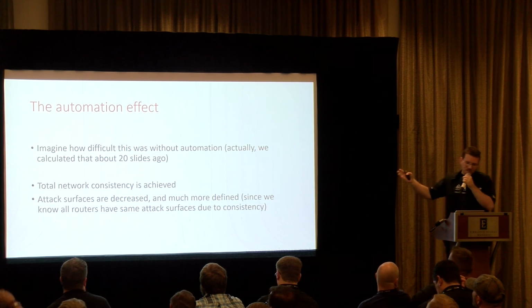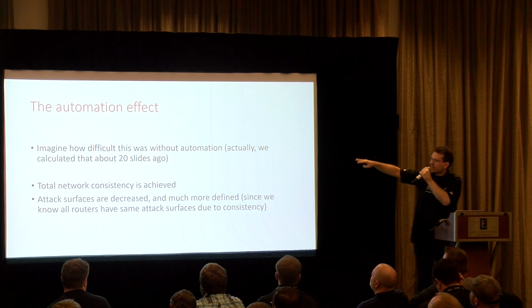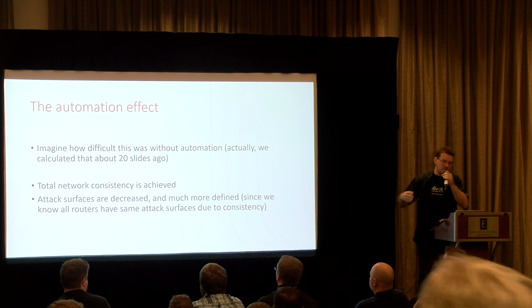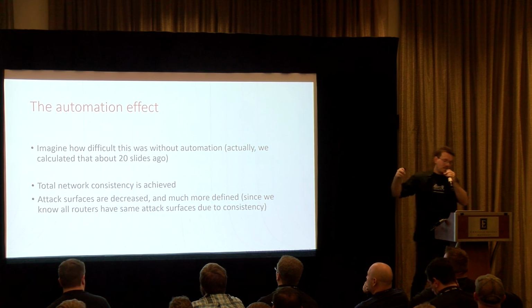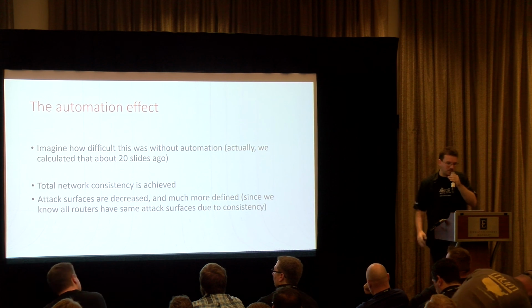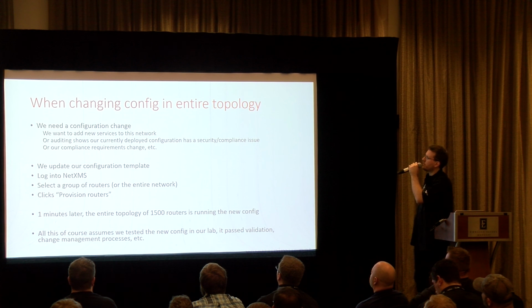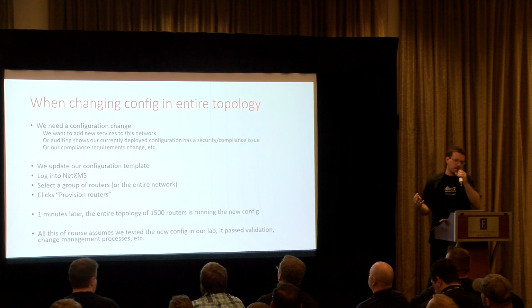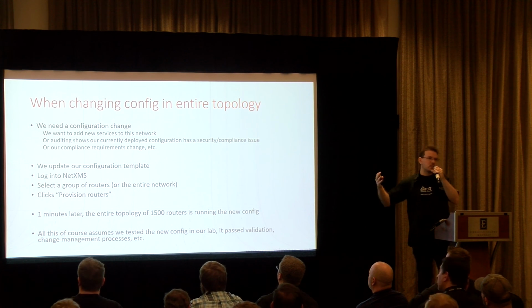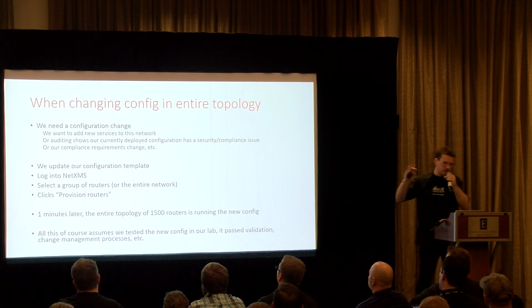And yeah, the automation effect again, imagine how difficult this would be without automation. In fact, we calculated how difficult and long that would be about 20 slides ago. And again, we have consistency, attack surfaces are decreased, we haven't even talked about security, we don't have time, etc. So, when we want to provision configuration changes to the entire topology, we simply write a configuration change to the base template or templates and click provision.